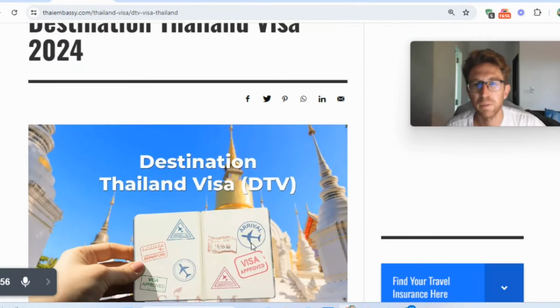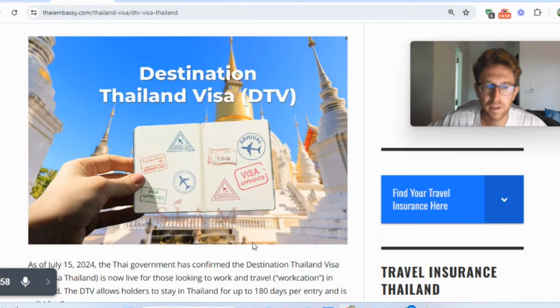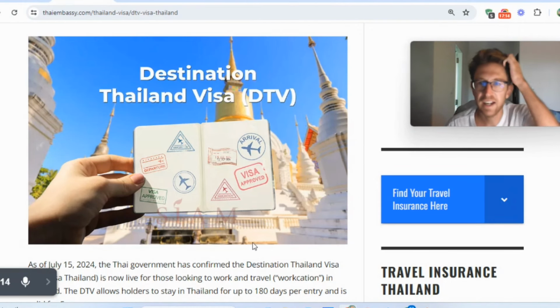Similar to a retirement visa, you can most likely, moving forward, just hire an agency and they can transfer the funds in your bank account, show the proof of funds, and go from there. But currently, there doesn't seem to be a way to do that as of yet. So I'll definitely keep you posted on that. And stay tuned for more updates from Thailand.